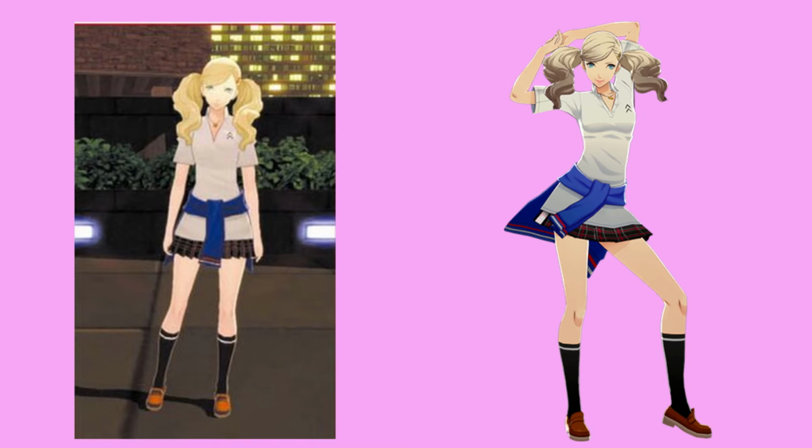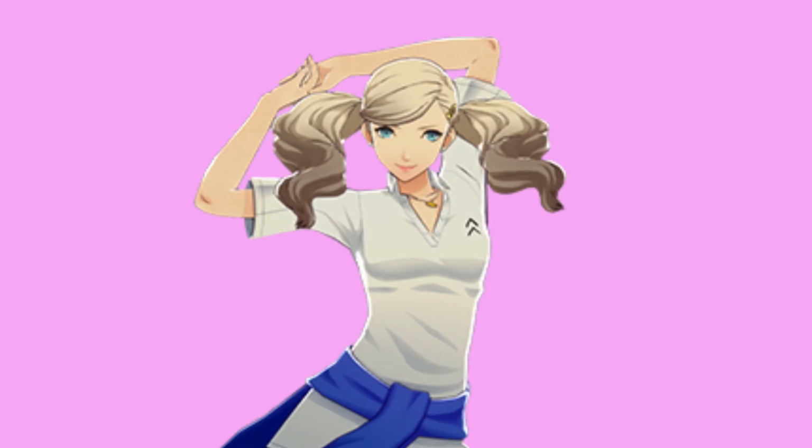Ann's summer uniform is a bit more in line with the dress code, however her socks are still technically not correct, the jacket around her waist isn't either, she's not wearing her suspenders, and she does also have a necklace added to accessorize.